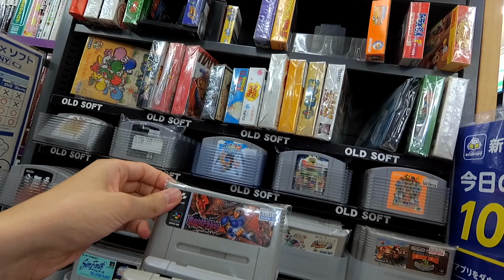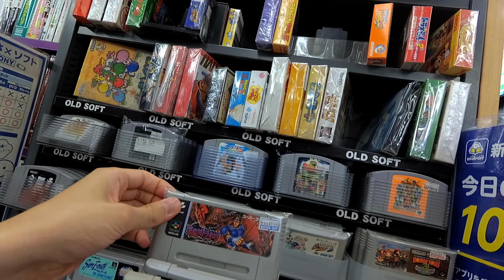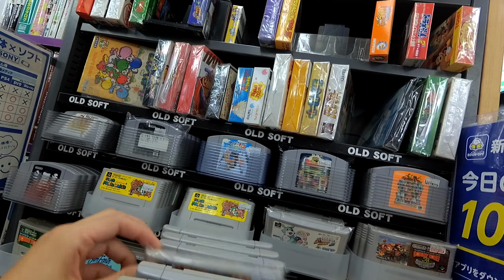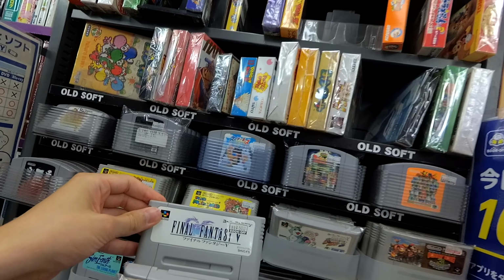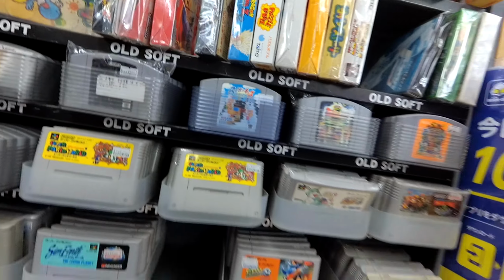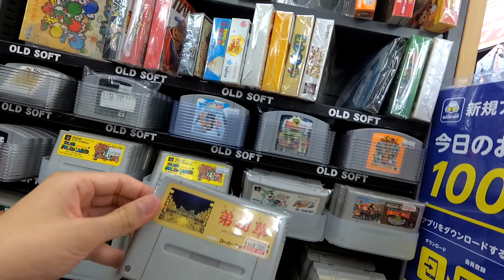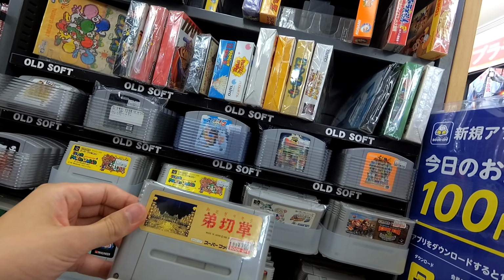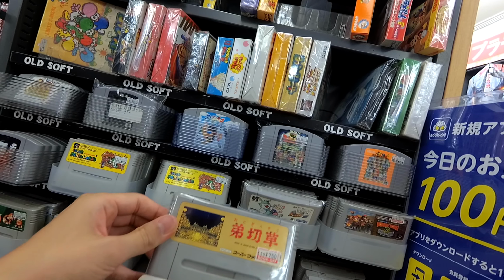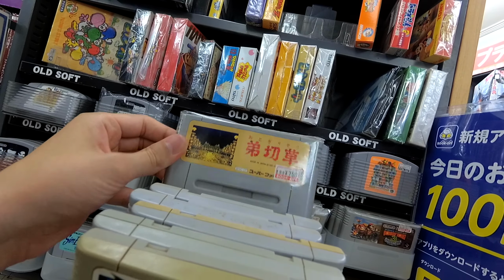But oh wow, Castlevania, Super Castlevania, $20. Oh, Final Fantasy V, $5. I'm looking for the ones in the plastic. Otogiri Soul. Probably a horror visual novel. Going for $7.